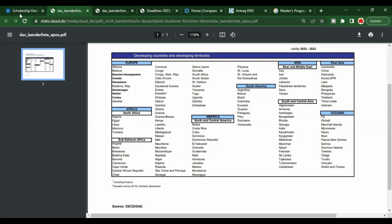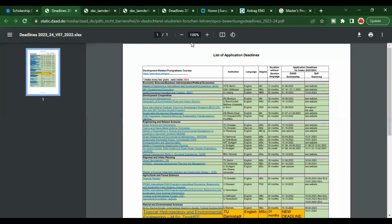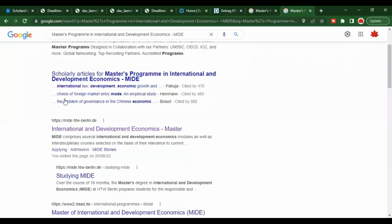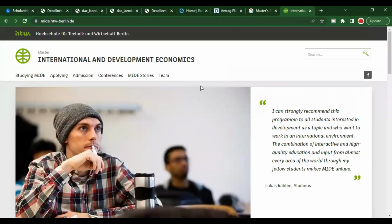Let's go to the first page now and see the list of eligible courses. I'm going to click on it and zoom in. For example, let's look up this one, the Master Program in International Development Economics. We're going to copy it and then go to Google and hit search. And you see it's going to appear as the second or the third option. I'm going to click on it and see it's here.